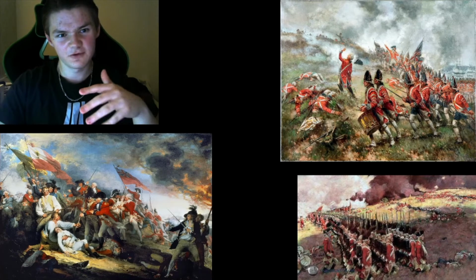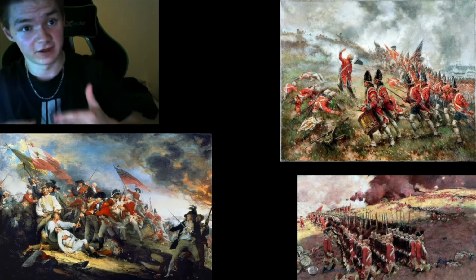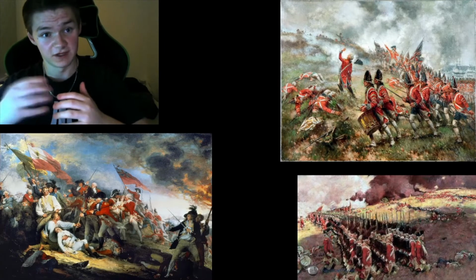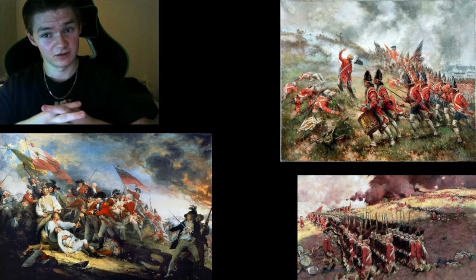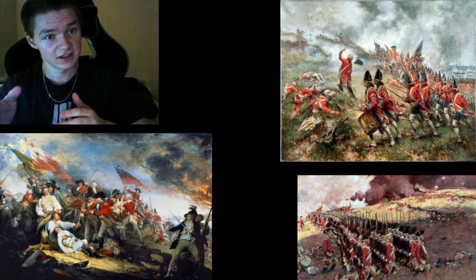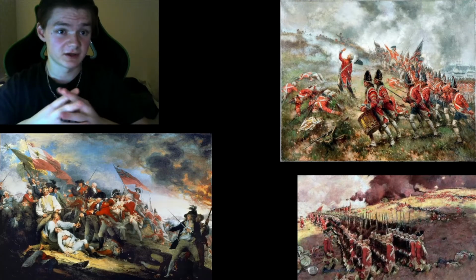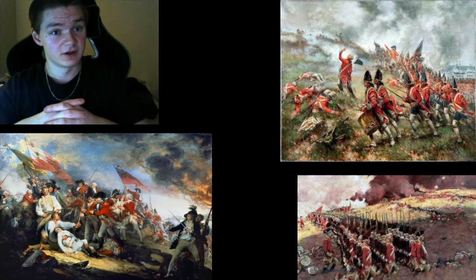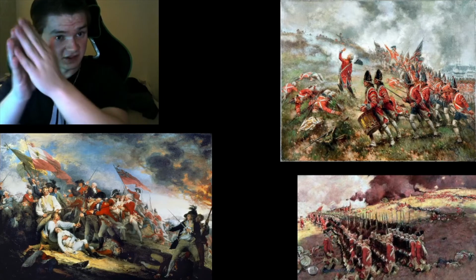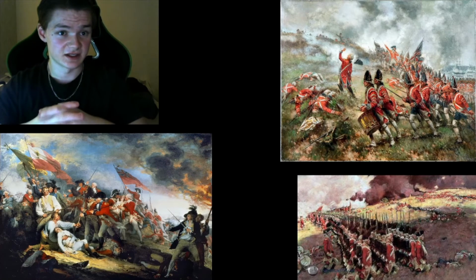The night before, the Americans dug in, and they only had one cannon. They had very little ammo. But the British army landed, so they attacked, and the Americans were given the order not to fire until they could see the whites of their eyes. So the British attacked, but they were forced back, and attacked again.